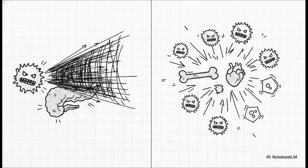When this tolerance breaks down, the collateral damage usually takes two forms. It can be organ-specific, launching a highly targeted strike against a single system. For instance, in type 1 diabetes, the immune system specifically assassinates the insulin-producing cells right in the pancreas. Alternatively, it can be non-organ specific. This is a systemic, full-scale war against multiple body tissues all at once, which is what we see in devastating diseases like lupus or rheumatoid arthritis.